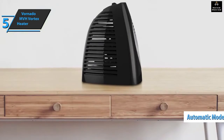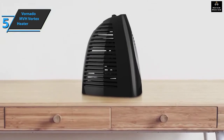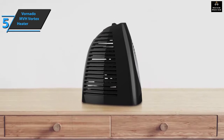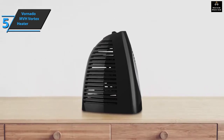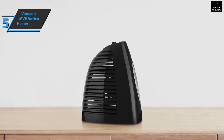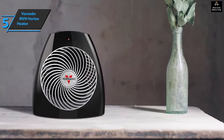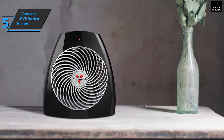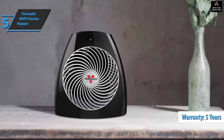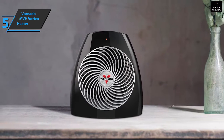With automatic mode, this model is basically able to function independently, as it has an adjustable thermometer to select the temperature levels that the device can achieve and maintain. This temperature is changed by the user. Despite having a fan for circulating hot air, it works rather quietly, barely making enough noise to attract attention. It also comes with a 5-year warranty. Outside the United States, there is no guarantee of proper operation or performance.